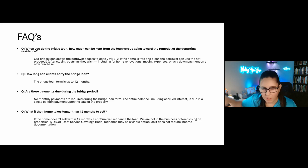There is an option for them to pay cash for the other house if the other house is at a lower price point. The loan term is 12 months, so they have 12 months with no payments. Interest is accruing, though. Keep that in mind. And there are no monthly payments during that period. At the end of the 12 months, what happens if the house has not sold?